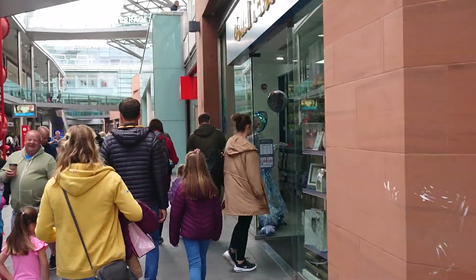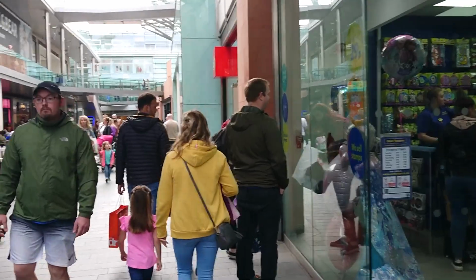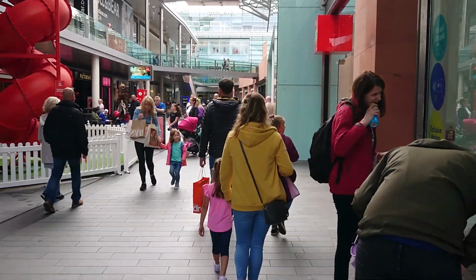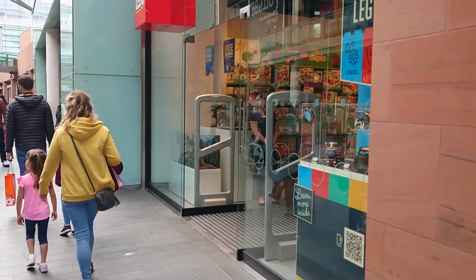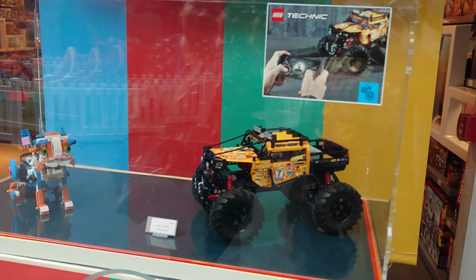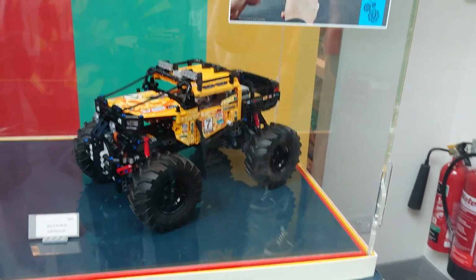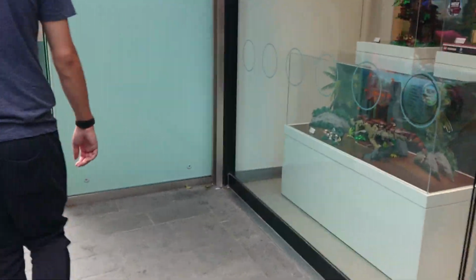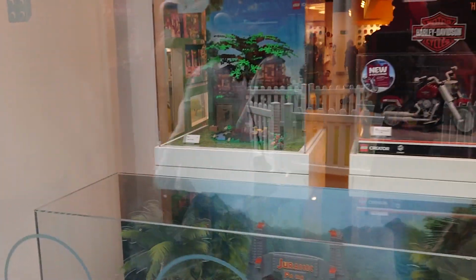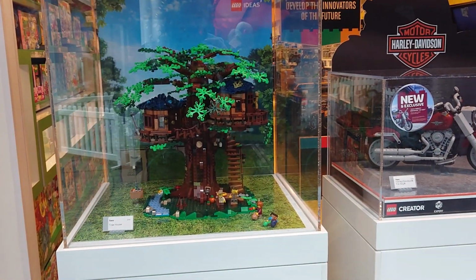We didn't spend any money in the Disney store. We did look at a suitcase that was in the sales, which was quite a good price. It's like 32 quid, was it? Yeah. Just kind of a quick look in the Lego store as well. There is a set that I really like, but it's... What, that monster truck? A monster truck, yeah. But it's very expensive, so... Now there's another set that I really like, which is over here. That tree house is awesome, but it's huge.